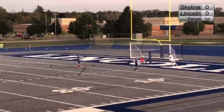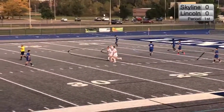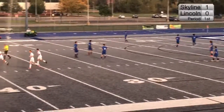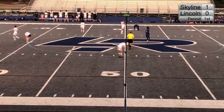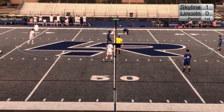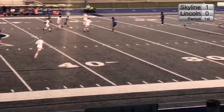And that's one. That's Studel. I'll try and pick up the assist. I'm going to think it came from Alderman. I'm going to call that Studel from Alderman, 10 from 1 at 35:51. It's 1-0. Game earlier this year played at Skyline, ended in a 7-1 Skyline victory.